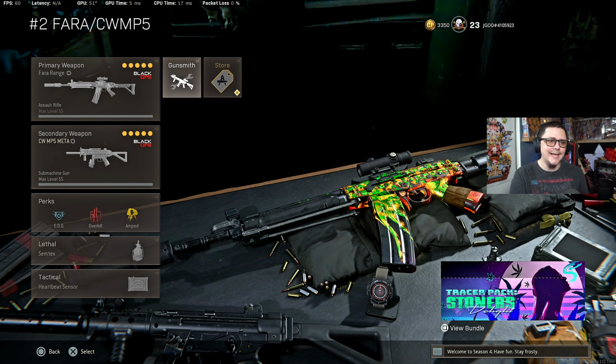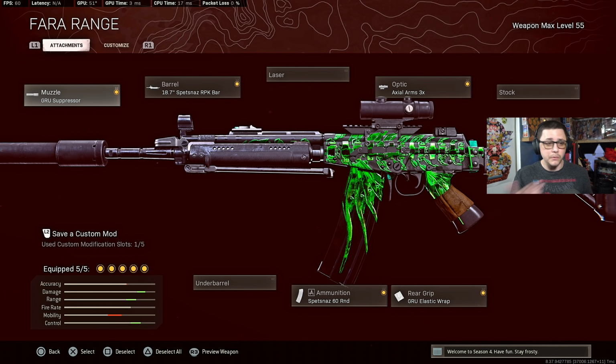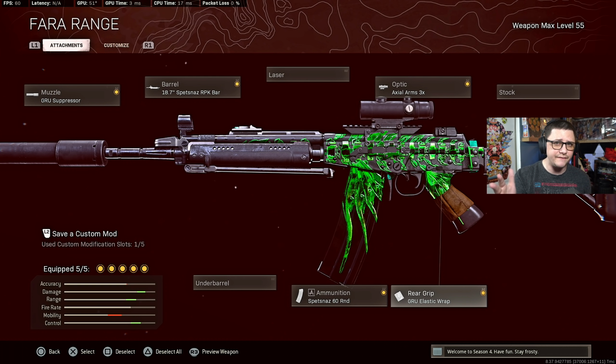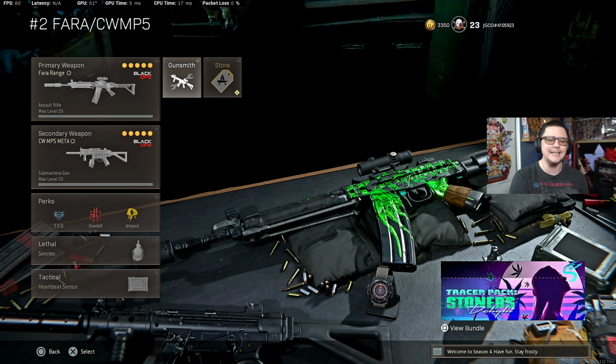The FARA, I think, is probably the #1 weapon after this MG nerf, but the MG nerf hasn't happened yet. We're going to have the GRU suppressor, the RPK barrel, because we're focusing 100% on range. We have the Axial Arms 3X, 60 round mag, and then the GRU elastic, which is going to help with the ADS, so we get closer to that 450-ish mark instead of closer to 500 if we decide to put on something heavier. So that'll help it still maintain its balance there.